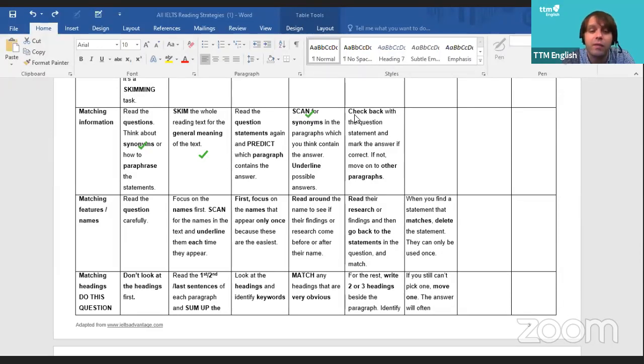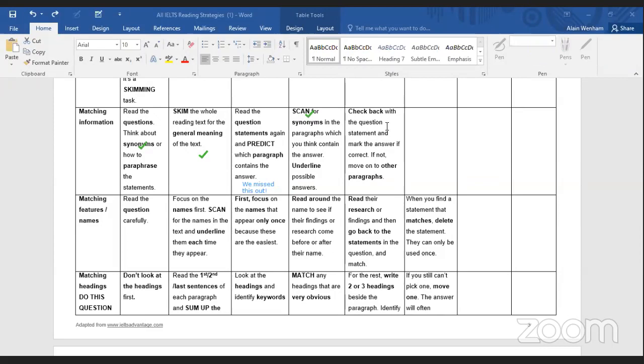Can someone read this? Sophia, check back. Sophia, can you just read that last step? Oh, she's not there. I think she had to go. Said she had to go. Joyce, could you just read the last step? Check back with the question statement and mark the answer if correct. If not, move on to other paragraphs.